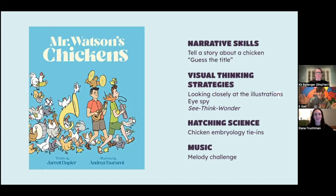Because this book is so visual, I just want to do a shout out to visual thinking strategies, which is really popular in museum education, especially with the visual arts. It's where you can help kids analyze and interpret art by discussing it in community with one another. Usually in museum education, the questions asked are, what do you see? What makes you say that? What more can we find? That language is fine, but more appropriately, depending on the age of your readers, you might ask simply, what do you see? What do you think? What do you wonder? And then document students' thinking along the path. A lot of chicken embryology tie-ins here, if you are in a learning space that does that.